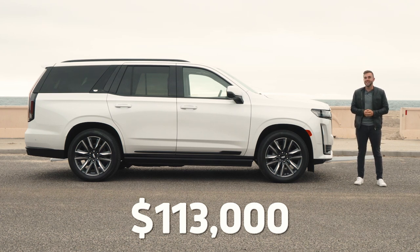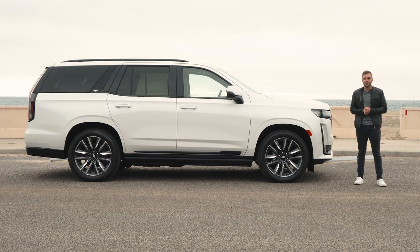And you know what? The Escalade is the best option on the road right now if you're dead set on skipping the Germans, like the BMW X7 and the Mercedes-Benz GLS. It's over the top, but it sticks the landing on all the things that it's supposed to, and that's why we love it.